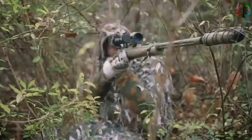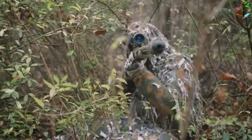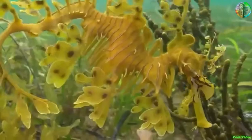on this planet. Even our militaries have adopted the concepts of camouflage to gain an edge over the enemy. But nobody does it better than nature itself. Are you ready to meet these masters of disguise?